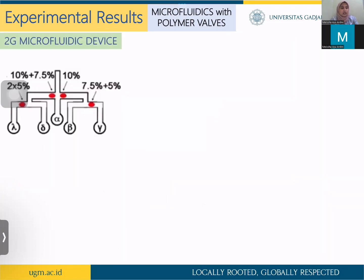And this is the second generation of microfluidic devices. They're able to perform 5 sequential measurements here. This experiment increases the ability of pH measurement, and also at the same time increases complexity.